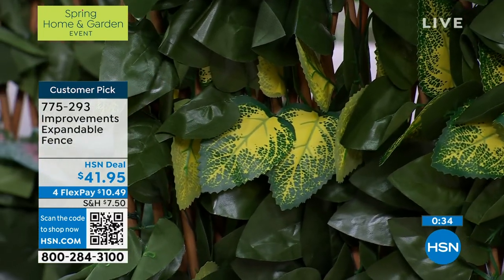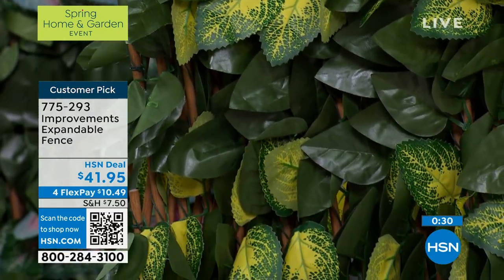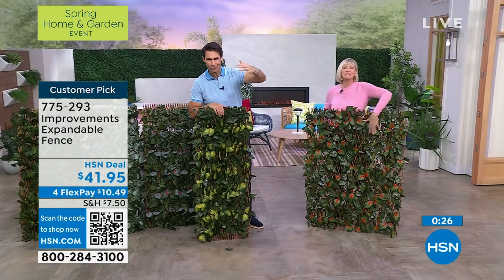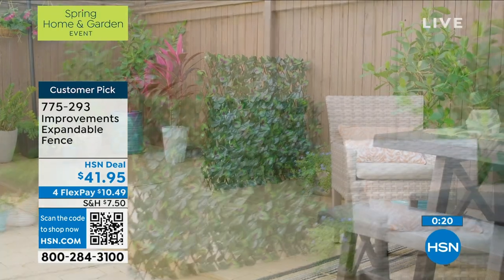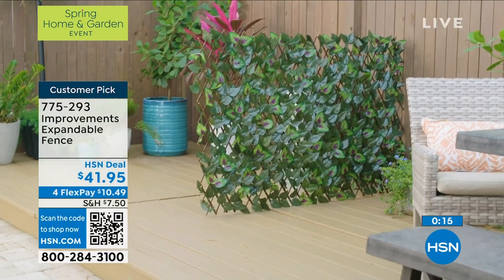$41.95. And if you are thinking about picking up a couple, like, boy, you could cover so much space. Oh, totally. You really could. If you've got a couple of sides with your fence or that brick wall, or maybe it's that chain link fence. You know, a lot of us have a chain link fence in the backyard. This would be great to soften that up. And what's behind that? I don't know. It's something we don't want to see.